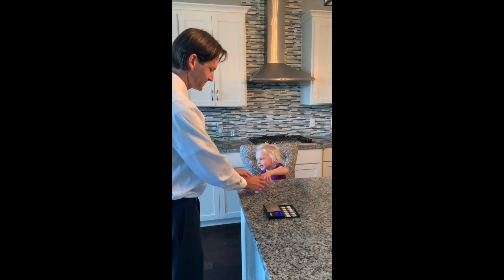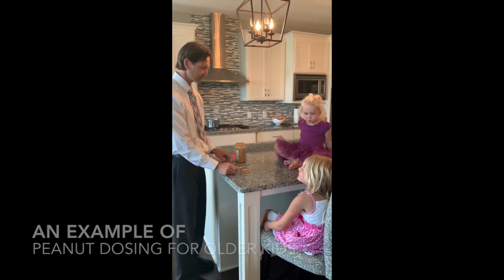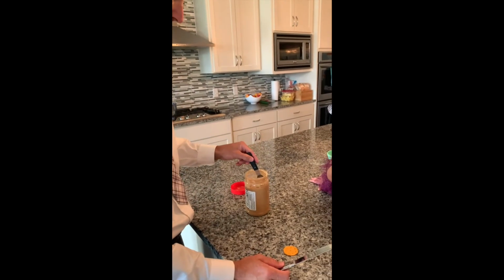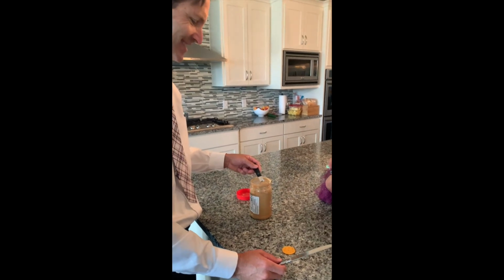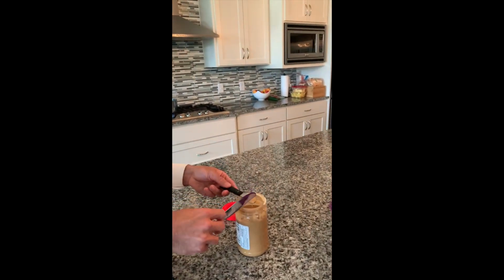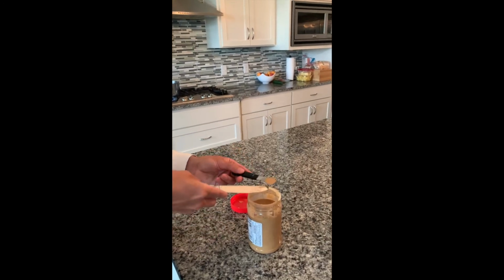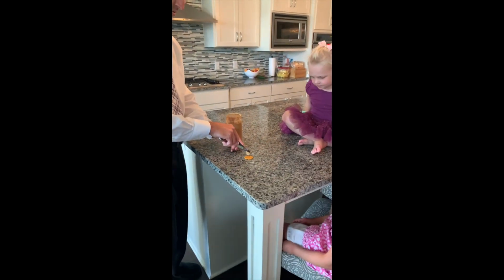Great job, Olivia. One dosing option is to use peanut butter. Certain types of peanut butter will be recommended depending on your child's allergy or your allergy. The dose will be discussed in the clinic on what dose to do, and then home dosing. Try to make sure that it's topped off. Very precise dosing. Then the dose can be added to something else that the child normally typically eats already.